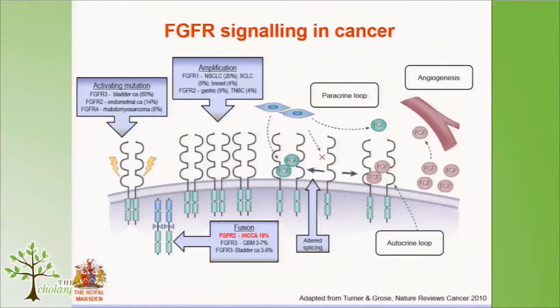So because FGFR is involved in so many important cellular processes, it's very frequently dysregulated in cancer. This might be by direct genomic effects, like mutation, amplification, or fusion, or other effects such as alterations in paracrine or autocrine signaling, or effects on angiogenesis. So the FGFR gene is one of the most frequently mutated in cancer. We see mutations in FGFR3 in about 80% of low-grade bladder cancers, 14% of FGFR2 mutations in endometrial cancer.